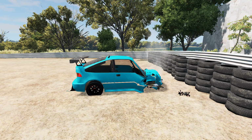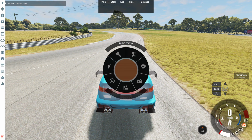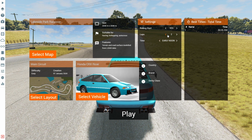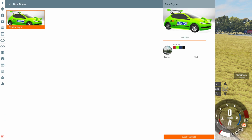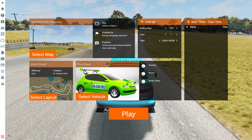So nothing much about this vehicle, so let's start off with the time trial run, 1 lap of the race Bryce. So to remind myself, 2 minutes, 25 seconds, 250 milliseconds. Again, time trial, same course, 1 lap of a rolling start with the race Bryce, which I'll scroll down here and pick out. And you can see right away, huge rear wing, huge side skirts, unnecessary front wing, big hood scoop, and some stickers, decals, all that good stuff. So let's start this off right now.